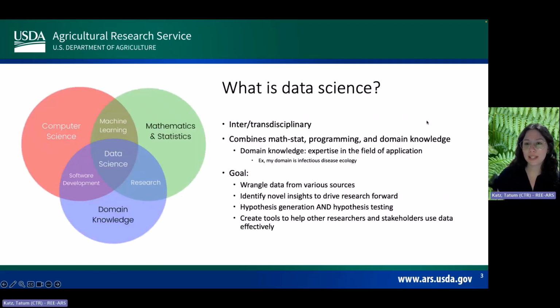So first of all, what is data science? I feel like this is a term that people are using a lot, and even I didn't know what it really meant, even though I was actually practicing data science. Data science is a very interdisciplinary or transdisciplinary field, and the fields that we're combining are mathematics and statistics, programming, and domain knowledge.